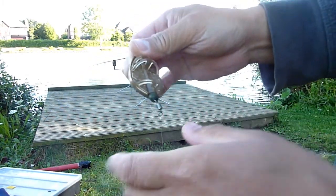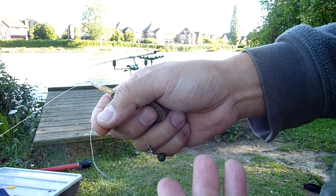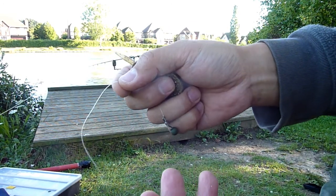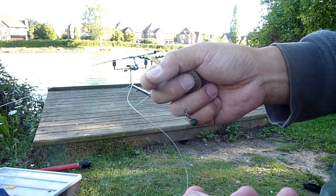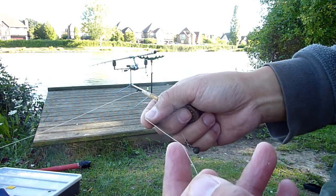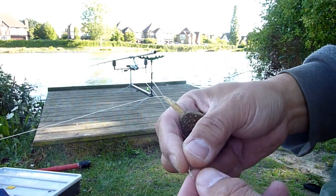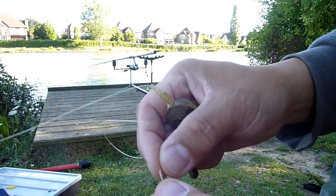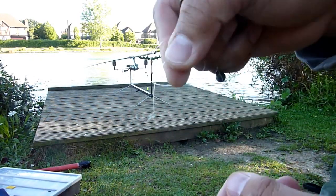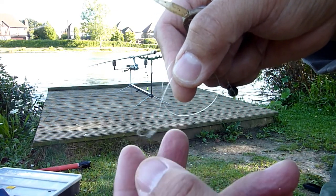Right. Retied slightly thicker line onto my hook length. Now this is the end of a tapered shock leader, and I can't remember what poundage it was. I think, was it 10? Possibly 10. It started off as 10, so that's 10 pounds. This is the very end of it. And look how I've tied that knot. It's a knotless knot. And this is exactly how I tied the other one I had.